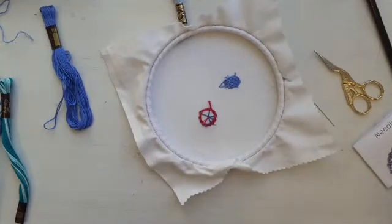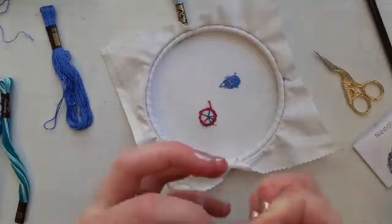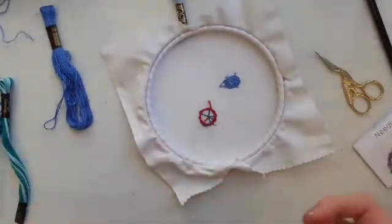And again, you don't have to use the same colour. Obviously, if you're doing a leaf or something, it might make sense to use different shades of green. But you could just mix it up, do whatever you want. You could go purple to yellow to blue if you wanted to.